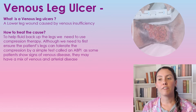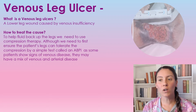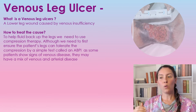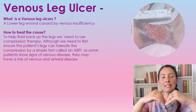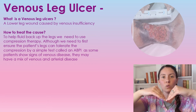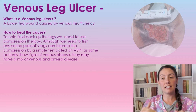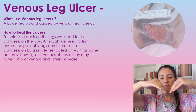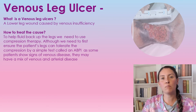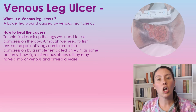So next we have our venous leg ulcers. So what is a venous leg ulcer? It's a lower leg ulcer caused by venous insufficiency. So what does that mean? So in our veins, we have these little valves, okay? So the valves are always touching, okay? But as we get older or we have different medical complications, comorbidities, sometimes we get leaky veins, so these valves don't close all the way. Okay, so then the fluid isn't moving up the leg properly. So that's what causes the ulcer.